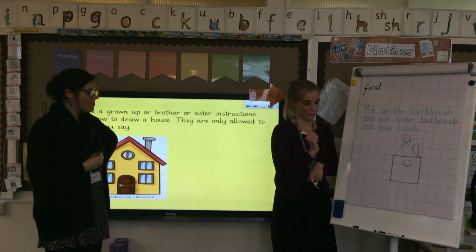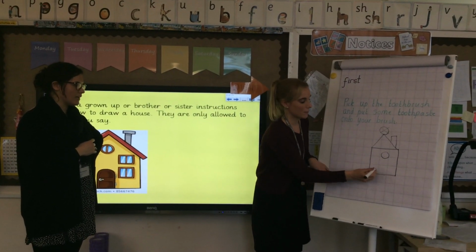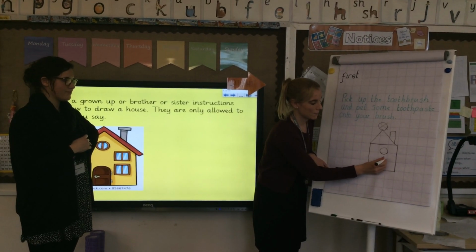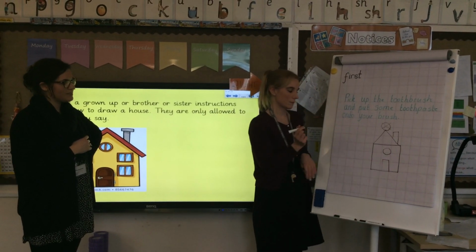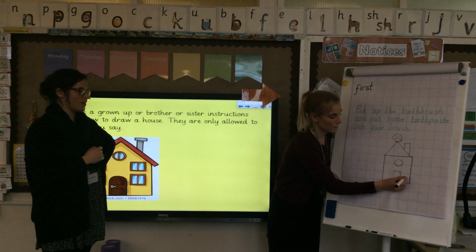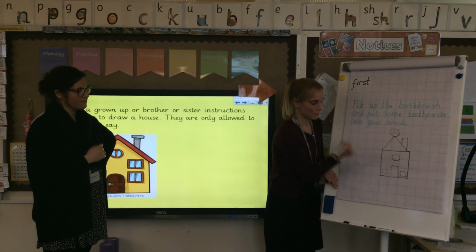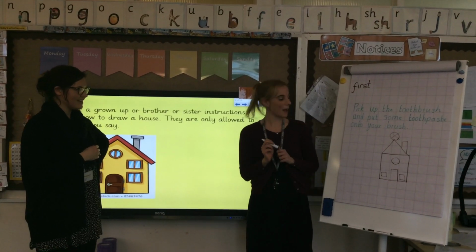Lovely. Now in the middle of the square at the bottom, please could you draw a rectangle? And beside that rectangle, could you draw a little square on both sides? Is that enough windows? I think that's okay. Yeah, that looks perfect.